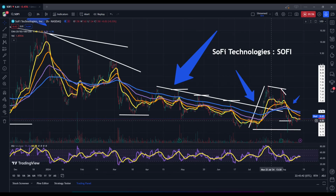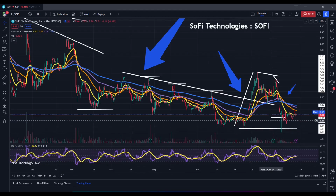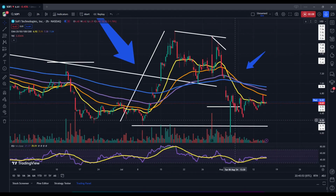In some cases, you need to break a level a few times in order for it to break convincingly. It's sort of like breaking a door down. You need to ram into it a few times in order for it to convincingly break and not return, not be sustainable anymore. So I think that's what we're seeing here with this current break to the top side. I wouldn't exactly call this a false breakout, but the near-term lows here coming in at $6.01 are now very important.